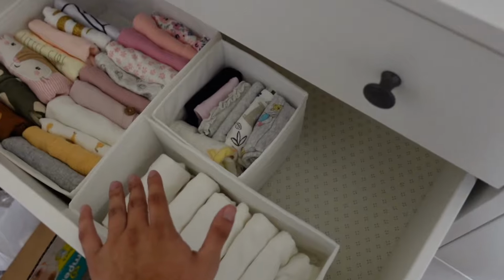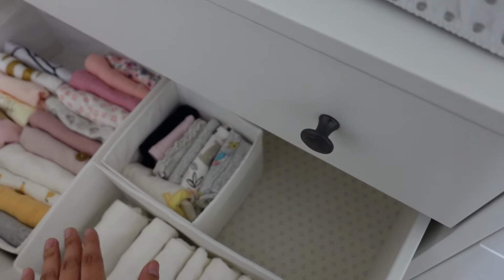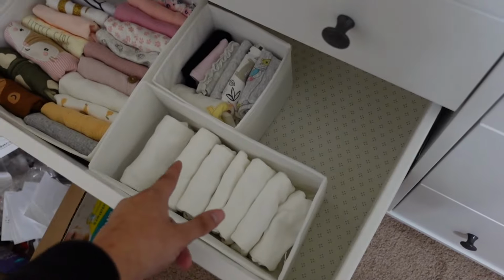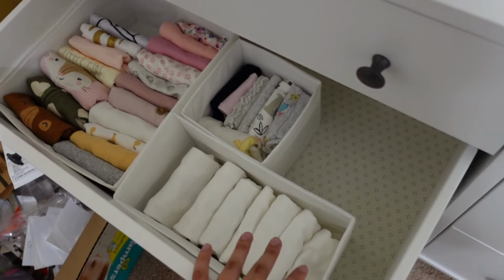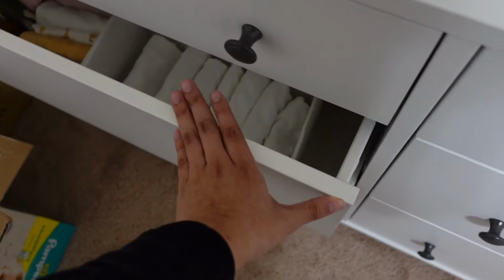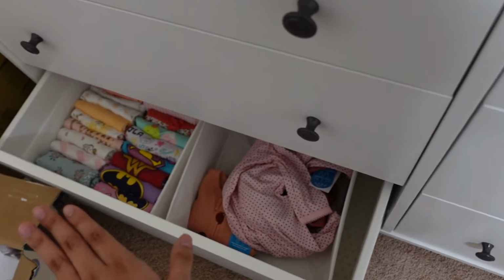I started off with some newborn and 0 to 3 month clothing. So these are little pants, and then those are bodysuits, these are the little baby pants, and then these are the regular white onesies. Down here we have, like I said, we're still in the process.